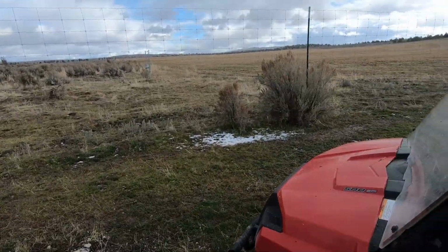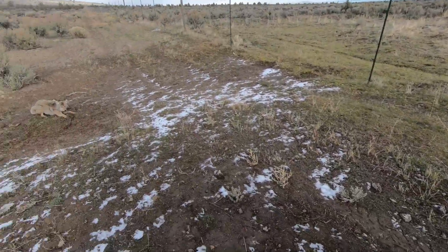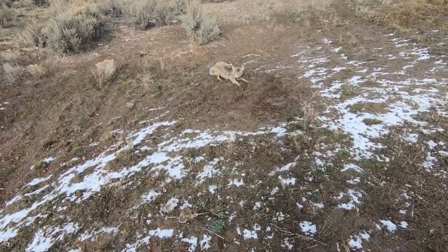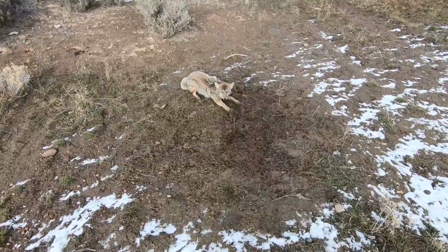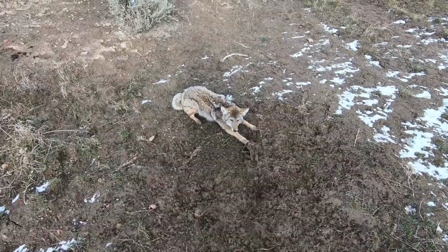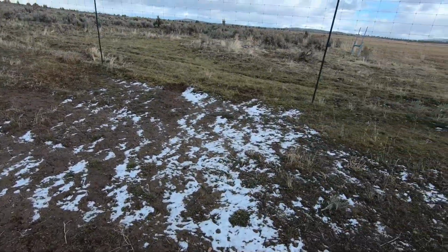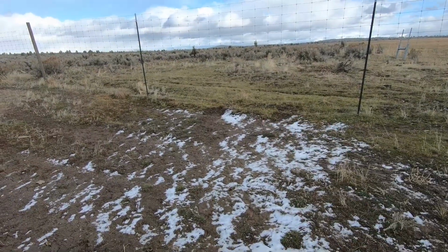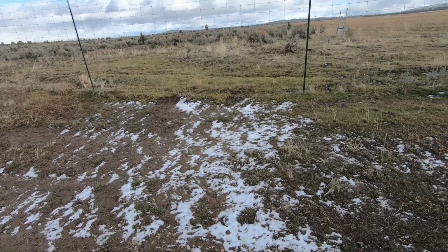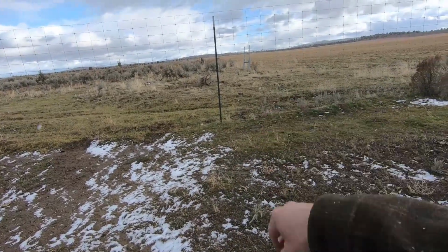We do have 2 traps right on the other side of this elk fence. Let's take a look at this one. Not too bad. Little yearling coyote. Actually, this is last spring's pup. So there's 2 duck unders right here, and we didn't set them, but there's tracks all over them. So we went ahead and put a T-bone right over on that side.